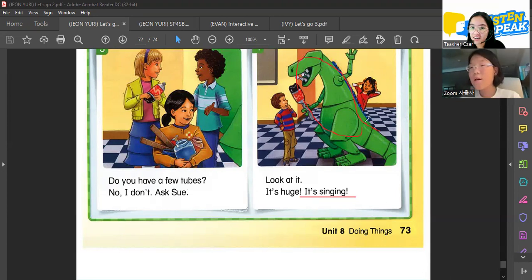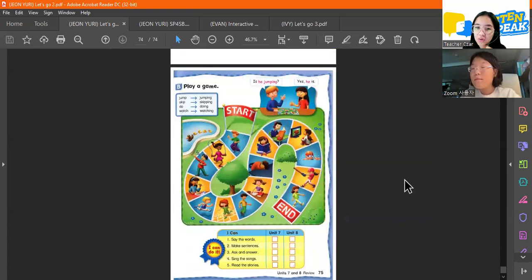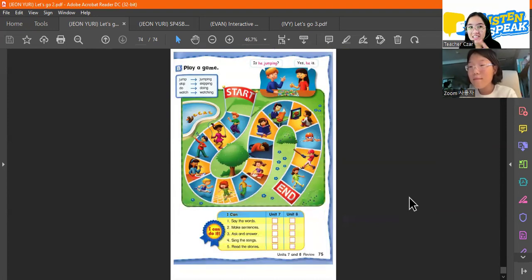What is this one? A dinosaur. Yes, a dinosaur, a really huge dinosaur. Okay, so now we are all done with this book because the next one is all about the activity, and we are going to skip that one. Oh, so it means that you are already done with your book. There's nothing more.